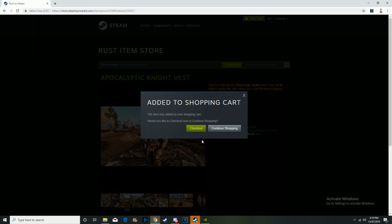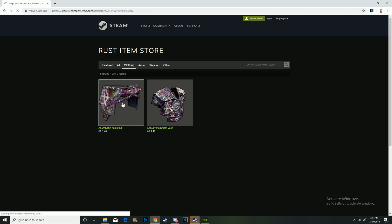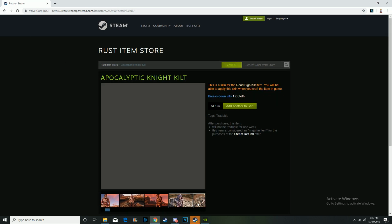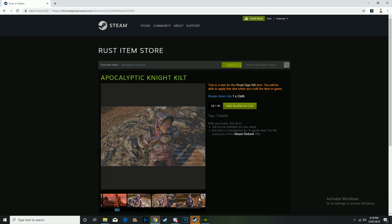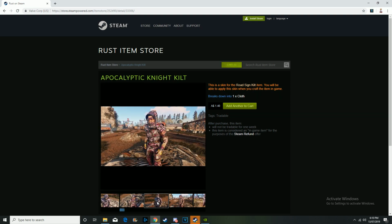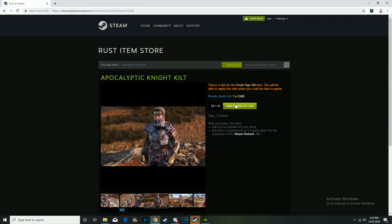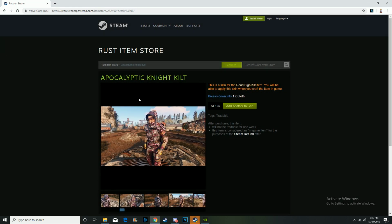I've already seen in my Discord that a few people don't really like it, but overall I think it's a pretty decent looking set of gear when it is actually paired with the right clothing. I think it looks good with its own clothes, the Apocalyptic Knight hoodie and pants, but with other clothes it'll definitely clash and look pretty bad, so you'll obviously have to choose the right clothing for it to look good. So we'll add a couple of those to the cart. I do recommend getting some kilts and some road sign jackets.